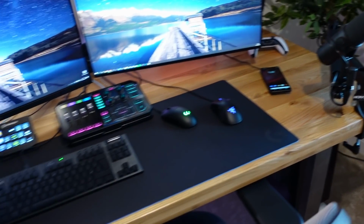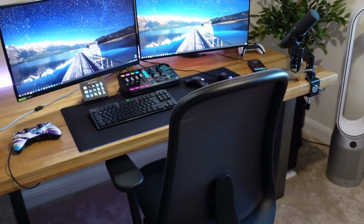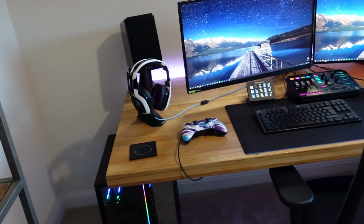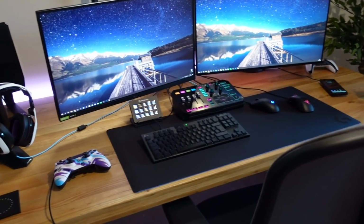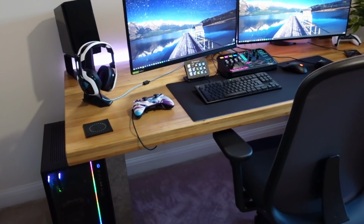Last thing to mention though over here is probably the desk. It's from a place in England called Oak Furniture Land. It's actually a dining table and it matches the rest of my furniture in this room perfectly, even though it's not from the same range. Incredibly happy with it, super sturdy, thick, it's gonna last me a long time.